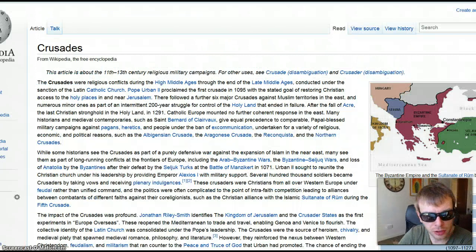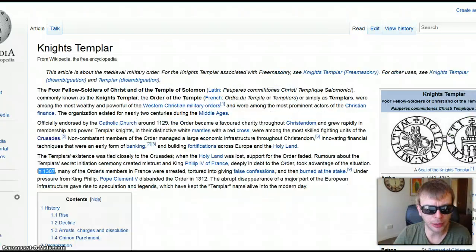Just pause that there for a wee second. I wanted to grab some more information. So I just was talking about the time period of the Crusades. So the Crusades started in 1095 and ended apparently in 1291. Now, during the Crusades, this is when I believe the Knights Templar cemented their power.